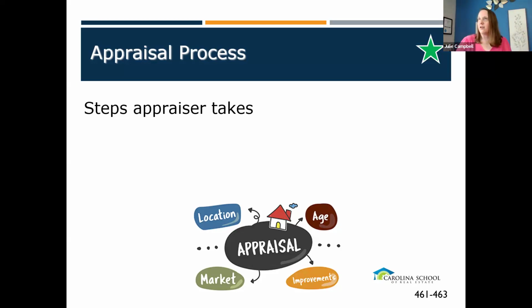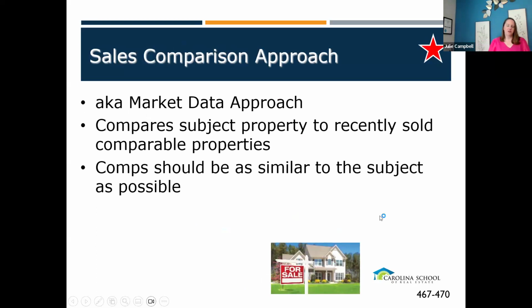So the first approach that the appraiser may use is called the sales comparison approach. This could also be known as the market data approach, another one of those fun things that has a couple different meanings. With the sales comparison approach, we're going to study the subject property, the one we're trying to put value on. Then the appraiser is going to go out and find recently sold nearby comps. Let's break that down.